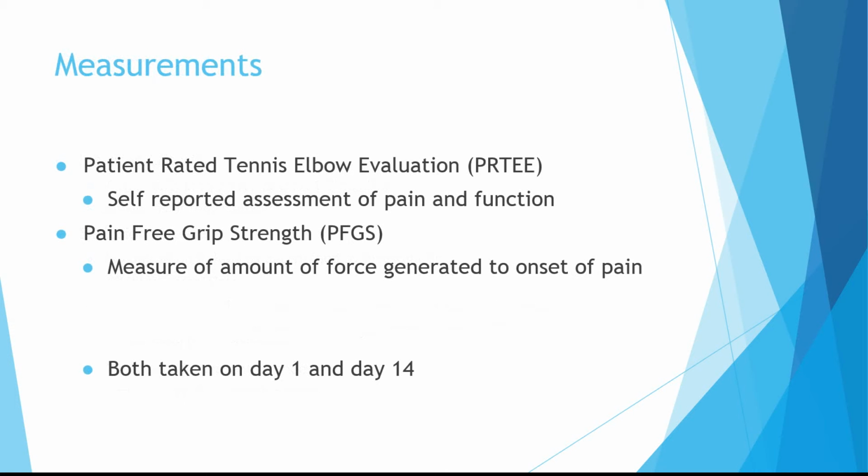The measurements used in this study included the patient-rated tennis elbow evaluation, which is a self-report of pain and function, as well as the pain-free grip strength, which measures the amount of force generated to onset of pain. Both measurements were used on day 1 and day 14.